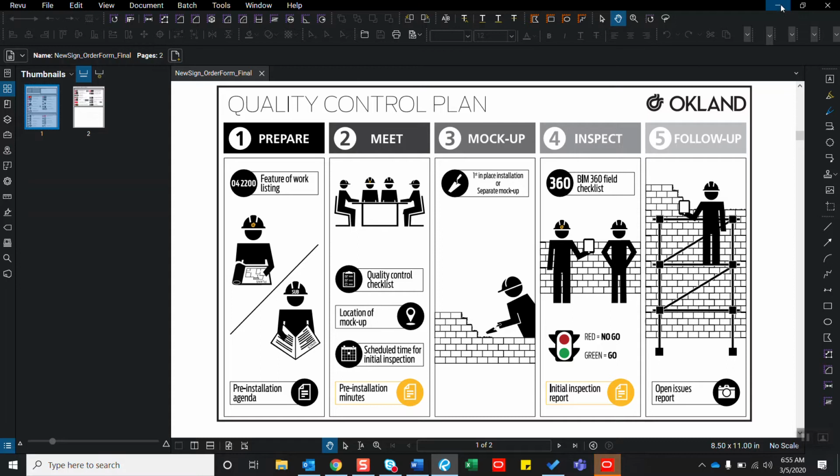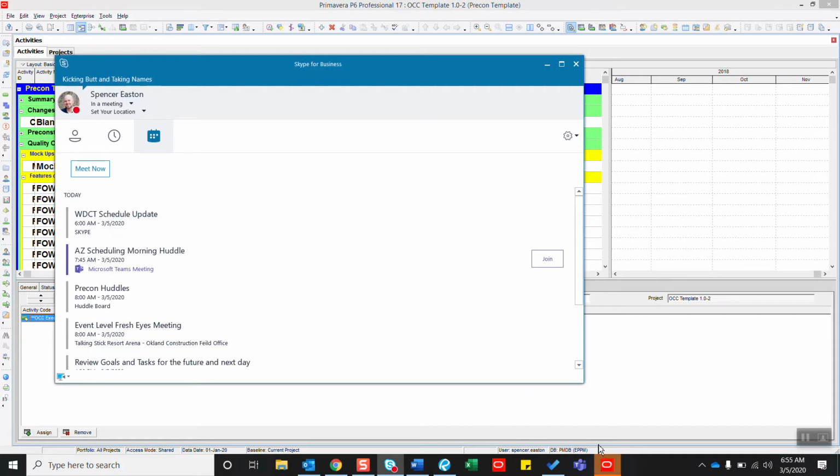Now currently, the high-risk features of work are being added to Procore, the actual list, and the team is going in and adding dates to those. Now, it's reported from Procore when those inspections are done. The problem is the dates are being put there one time and not adjusted.